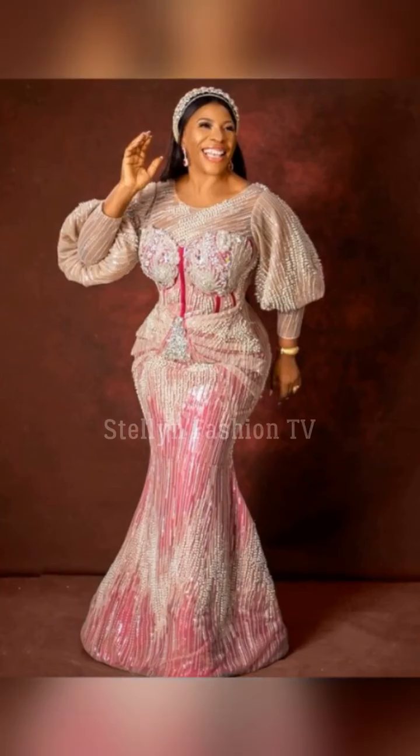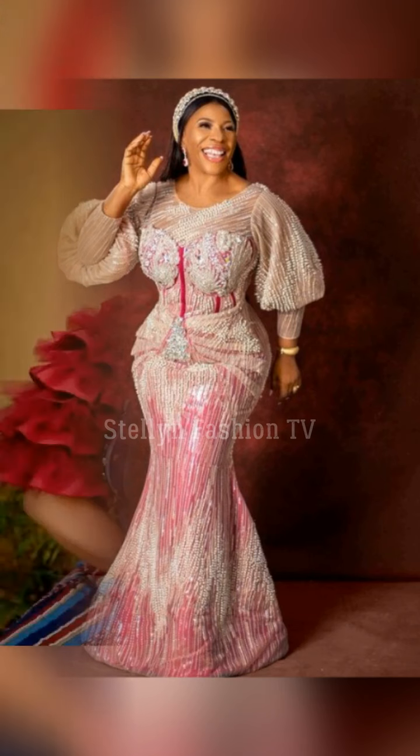So today I bring to you beautiful, classy, sophisticated and elegant styles in lace. Like you have seen in the video, beautiful styles that will inspire you. Ankara, velvet, cord lace, any style that you want to make that you can incorporate into skirt and blouse, gown, maxi gown, short gown, Iro and Buba, blouse and wrapper, Boubou, Kaftan.